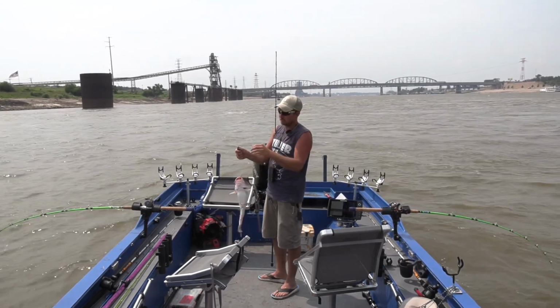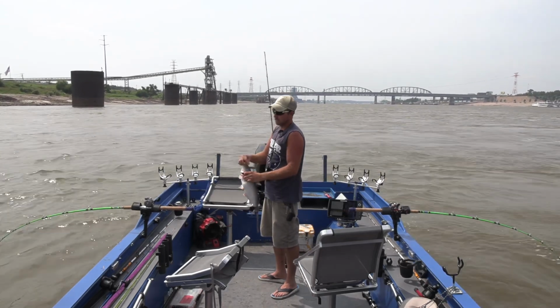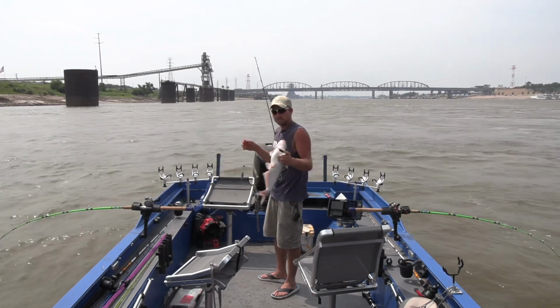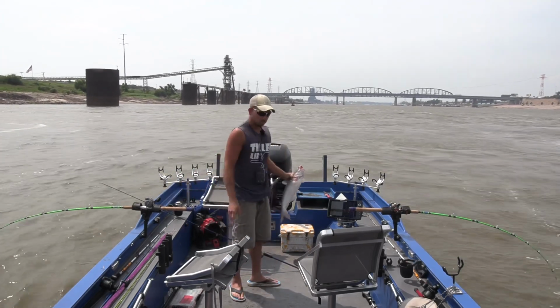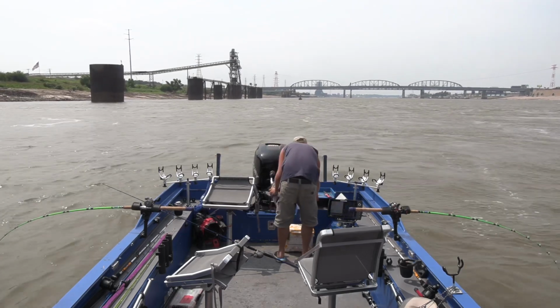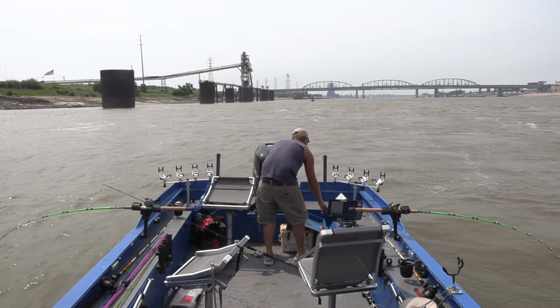So that right there is just a couple pound blue cat. It's going to be all the meat that I need. I could not ask for a better fish there. Awesome. All right, we're going to go ahead and throw him in the live well here, and we're going to cook him up after a bit.